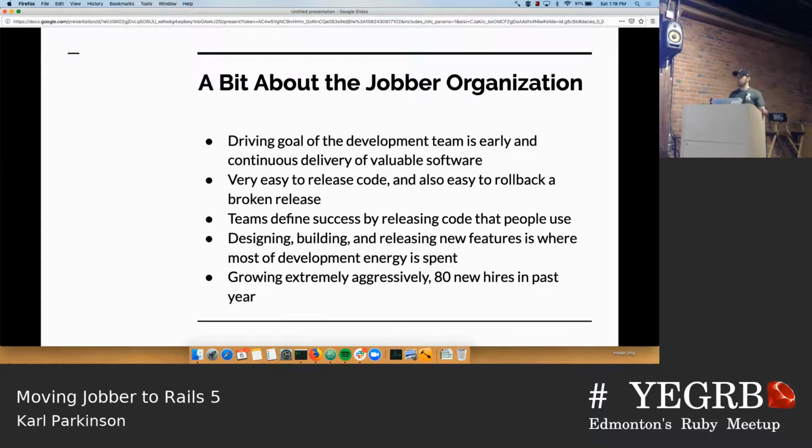And that is a result of our goal to deliver early and continuous valuable software, but also because Jobber is a startup, and we're growing very aggressively. We've hired 80 new people in the past year. Not all of those are developers, but many of them were. And we're a growth-oriented company. We're a startup. We're trying to establish market share and become the dominant brand in our market.